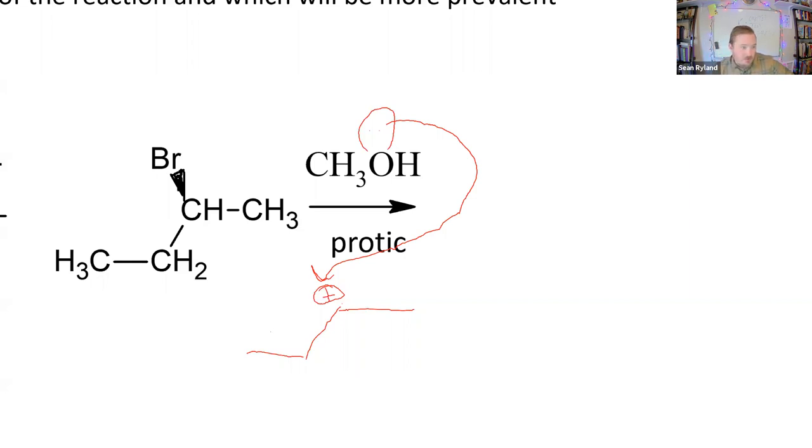So, and then we're going to wind up with a quick proton transfer after that to deprotonate that, because our second intermediate would look like that: oxygen with three bonds. So it's got a positive charge. And then we would never leave it like that though. Something is going to be able to accept that extra proton because we're in a protic solvent.